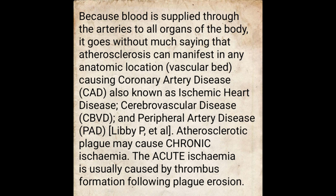The acute ischemia is usually caused by thrombus formation. What brings about thrombus formation is the platelets. Once there is a blockage, the body coagulatory system will really form a thrombus, and once the thrombus should break, it could also cause a serious heart attack.